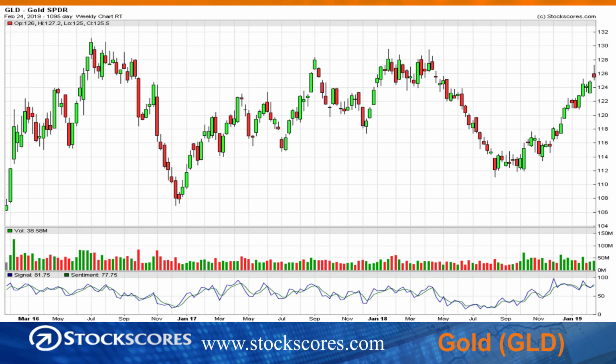Commodities, let's take a look at gold. Gold has been really doing well lately. I'm a little concerned about this chart because we hit some new local highs this week, but we closed below the open for the week as we get near that resistance level. So we're at the point where gold should reverse. It could go up a little bit more, hitting that 128, maybe even 129 on the ETF here.